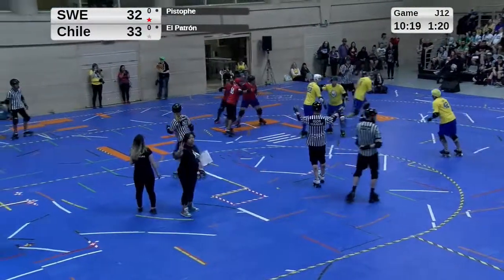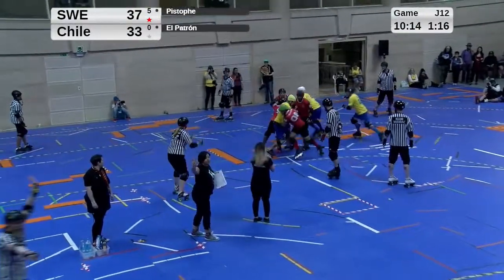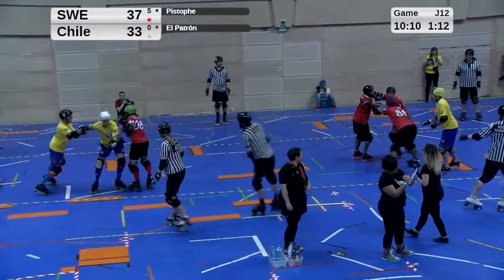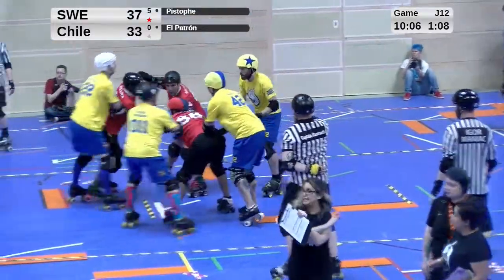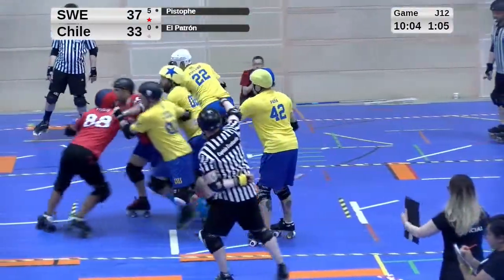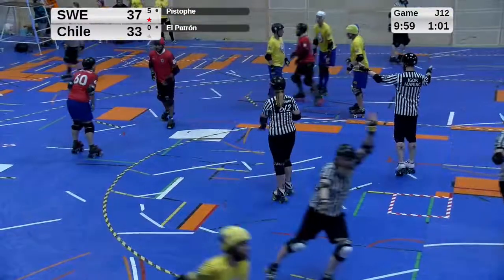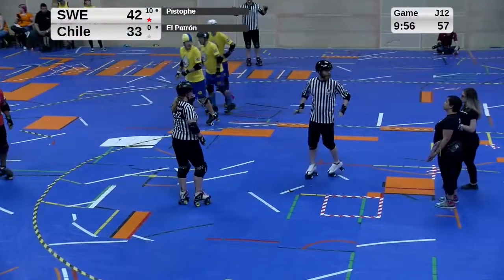I was very concerned it might be the Chilean jammer there, because it was one of the jammer referees who's indicating a no-pass penalty as well. A lot of confusion, but Pissed Off is on their second scoring pass after picking up a 5 and regaining the lead for Sweden. And now we have a penalty to El Patron as a cut track, and Sweden going to take full advantage here. And yep, smart call, going to send out fresh legs on a power jam.